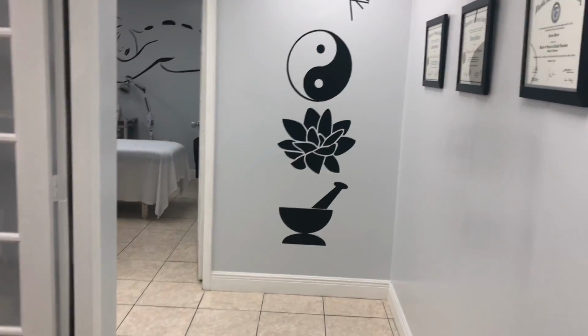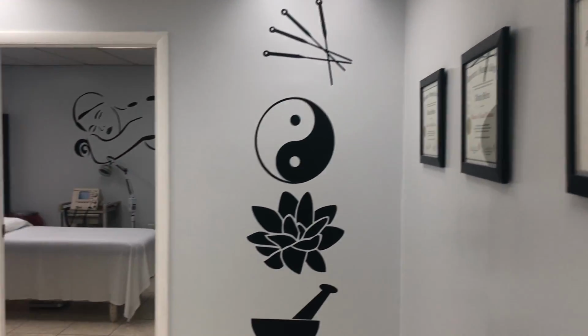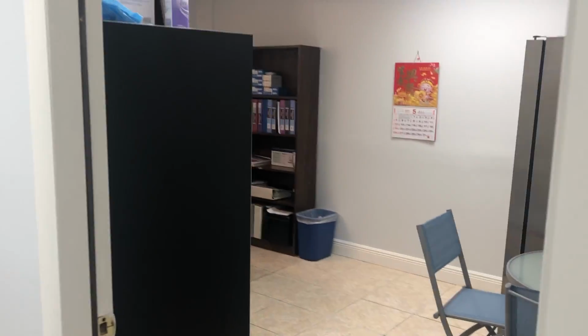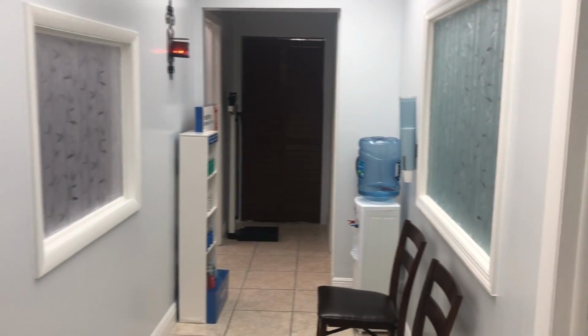We have a little fountain, very zen. And we especially picked out our colors to make it as relaxing as possible. Our little walls here. Have our administrative area here, little snack area. Our hallway.